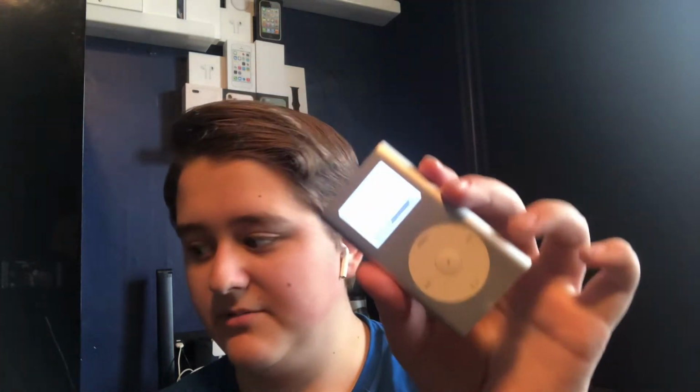But it brought many new features, such as the click wheel, which we all know and love today. And it also brought color to the iPod as well. It brought silver, which is pretty typical. It also brought pink, yellow, green, and blue. In fact, I think I have one somewhere. A blue iPod Mini somewhere in here.